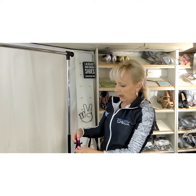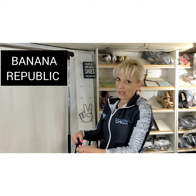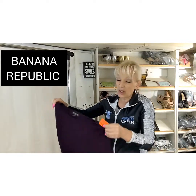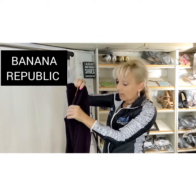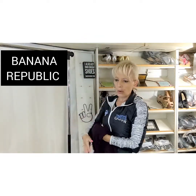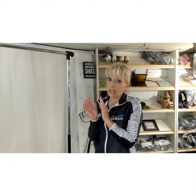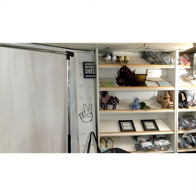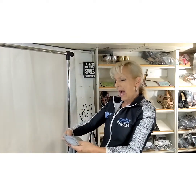Anyhow, this is a Banana Republic, and this is merino wool, 100%. I don't pick up very much Banana Republic, but 100% merino wool. However, it is extra small. There's that small size, but it's purple. And I really like purple, and a lot of people that I talk to, just in general, like the color purple. And you would think that would be something people would pick up when they're buying clothing. However, maybe not everybody thinks they look great wearing the color purple. But this is very soft, and I don't know.